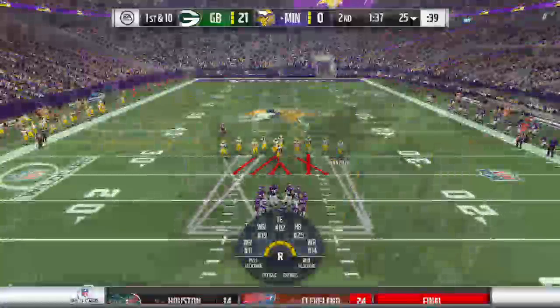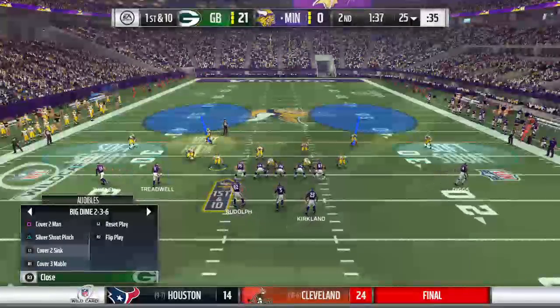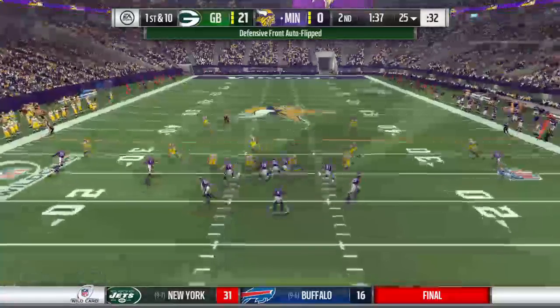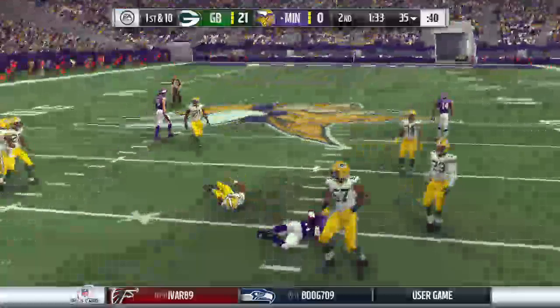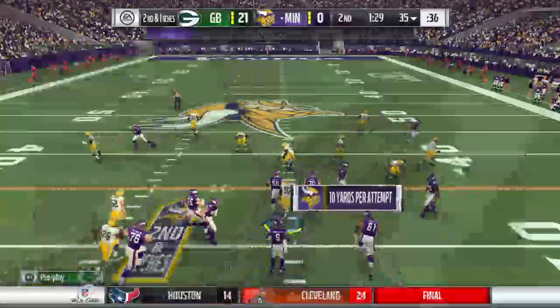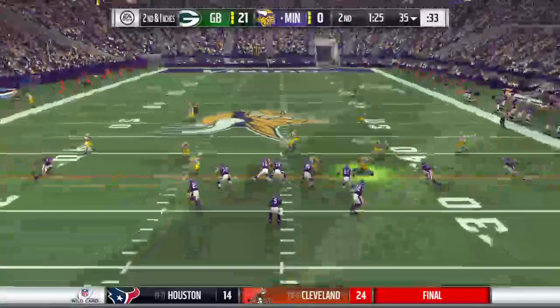The Vikings offense now heading out to take over. And down on the scoreboard, certainly needing to avoid what happened on the last drive, punting the football. Sense of urgency has to take over for them here. They know the score. They know the situation. And by the way, the punter no longer exists for their offense. That's how they have to treat this drive. They need points. Big time.